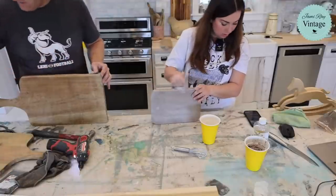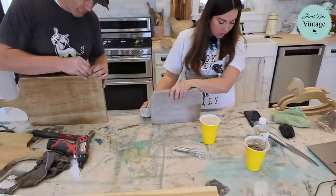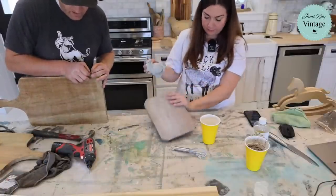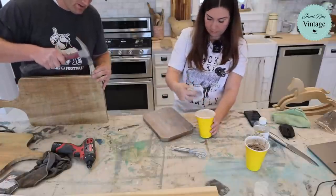I was gonna punch it, and then I'm like, you know what? I'm just gonna drill it. Poplar naturally ages white. That will be pretty. Yeah, it does. Especially if you leave it out in the sun. There we go. That's better.